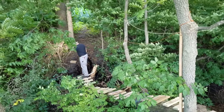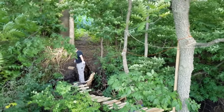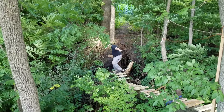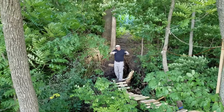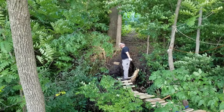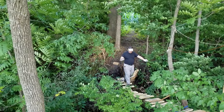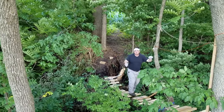And then over here, we've got steps that we need to put in. We're gonna have to backfill here, because right now we're stepping down. That needs to be brought up, and it needs to be so it washes away from the root ball. And then we're gonna step here, and then up to the other side. So the steps are a little bit more severe than we planned on, but they're still gonna do the trick.